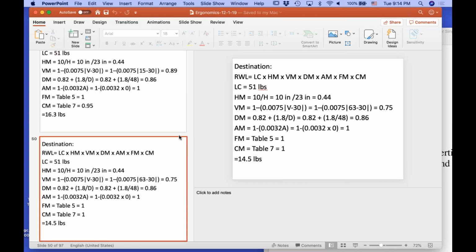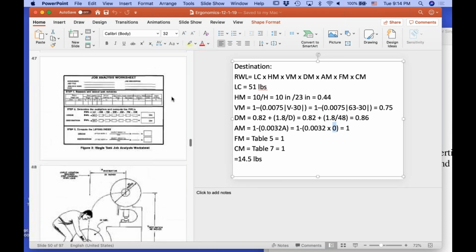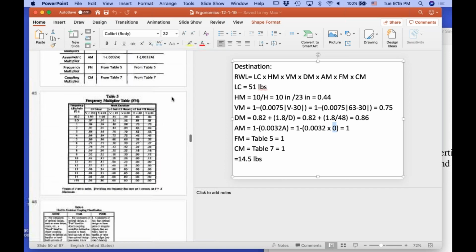Okay, and the angular multiplier is 0, where A is the angle, because he's just lifting it in front of him and putting it in. If he were turning it 30 degrees, it would have a different multiplier. I don't remember off the top of my head if that's radians or degrees or what the units are supposed to be for that. See if it's in here.